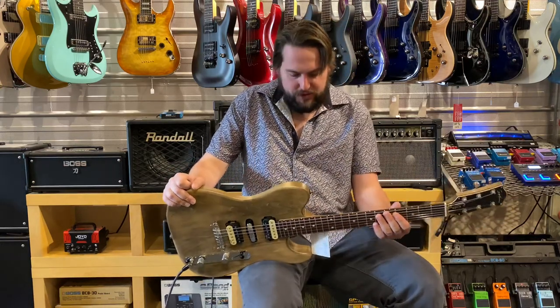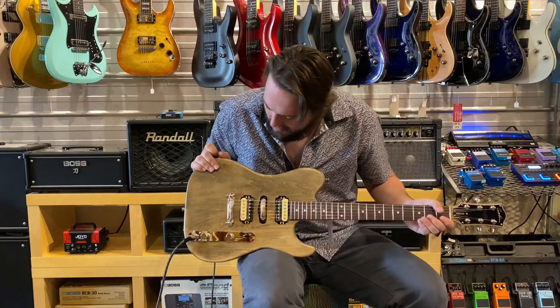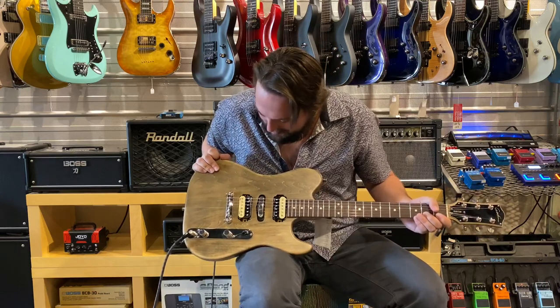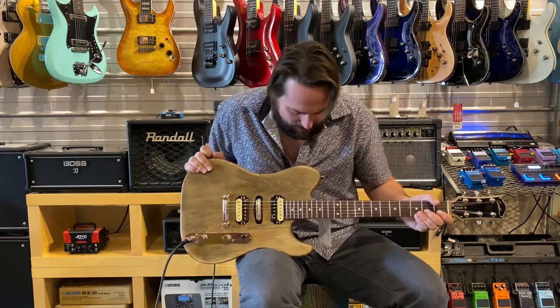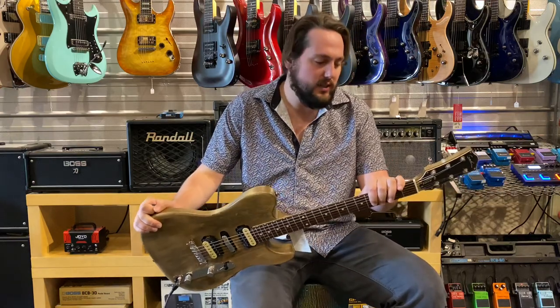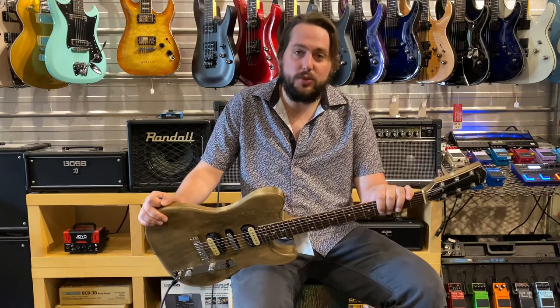So without further ado, I could talk about this guitar for hours. And I did last night. But now I get to show you guys. And I'm really excited. It's a really unique guitar. It's something that Godin designed, and I don't think anyone else has anything close to it.